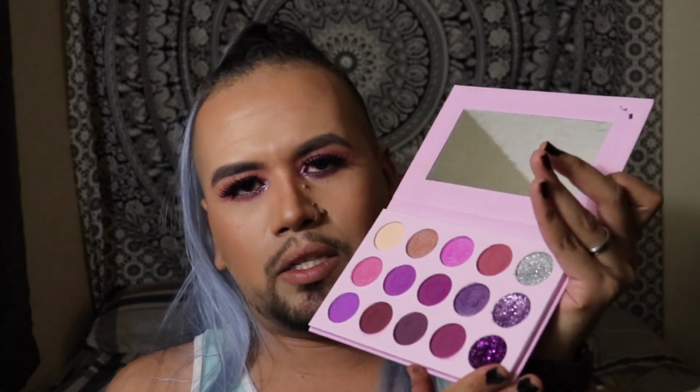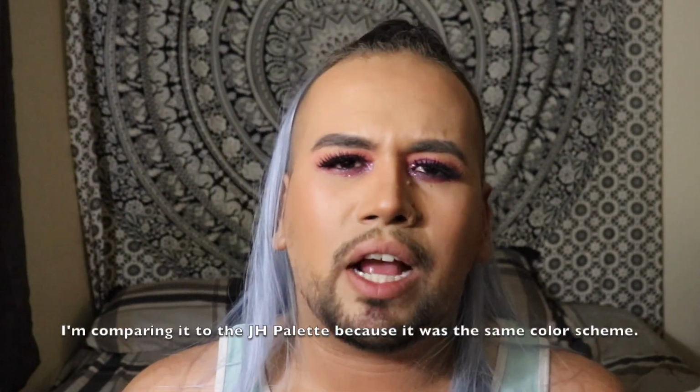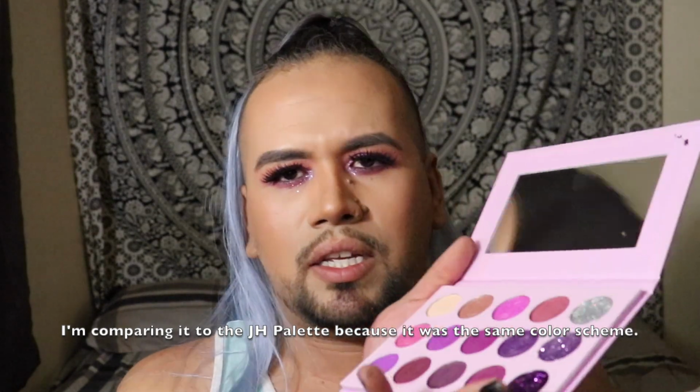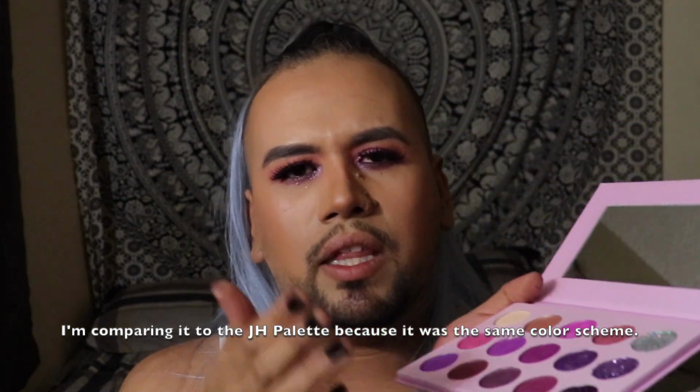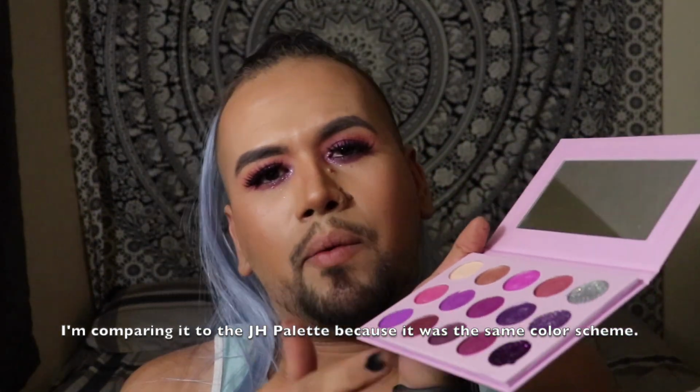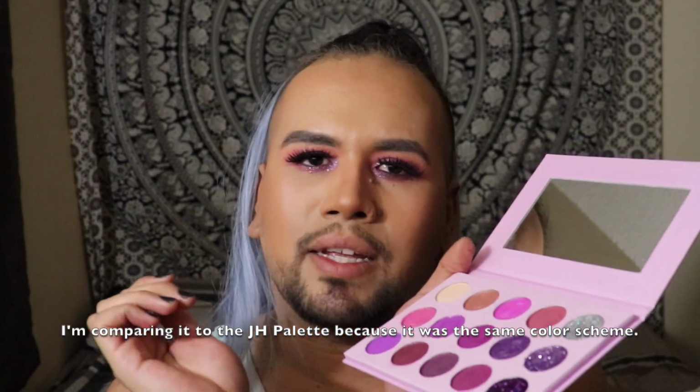The glitters were blah. My suggestion is, for your next launch, maybe do the glitters and make sure they have tackiness already included in them. Like I said, the Jaclyn Hill palette did have shimmery colors such as these glitters, and they applied seamlessly. So I'm pretty sure that you can come up with another formula that will have a little bit of tackiness to the glitters.